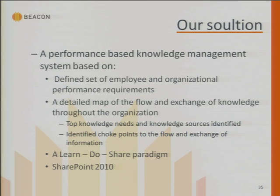So our solution. Working with the client, we decided that the best course of action was a performance-based knowledge management system. So we decided that approaching, they are a shop that had invested in SharePoint, and all that means. And we were up against, sir.